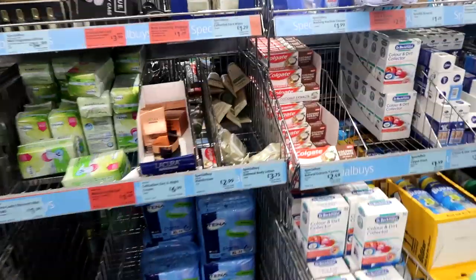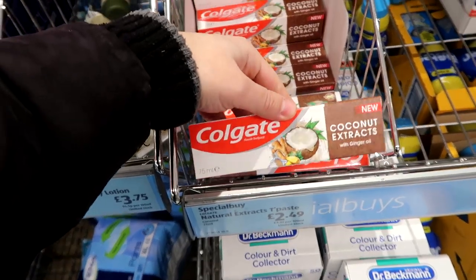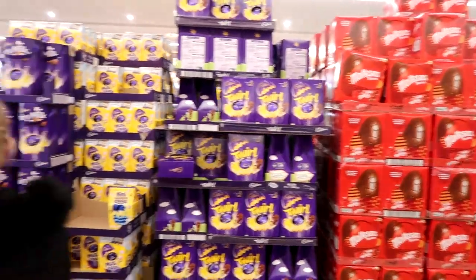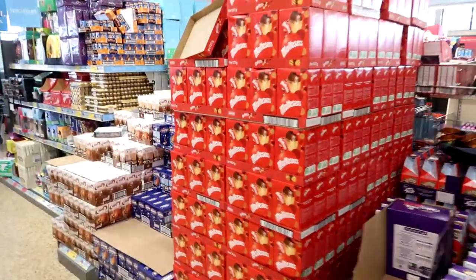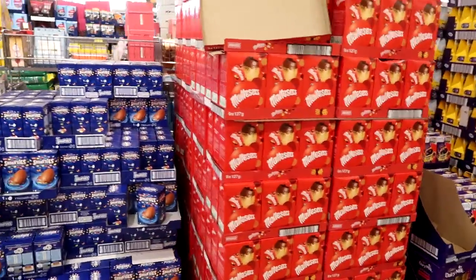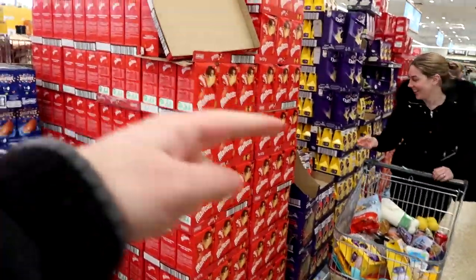A few empty shelves here. But again, this is not the worst case scenario at all, is it, guys? Coconut toothpaste. That's weird. £2.50. Claire's looking at the Easter eggs. The lighter way to enjoy chocolate. You know, you're going to get crushed by all that. Yeah, you get four.